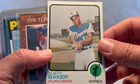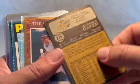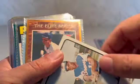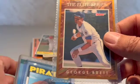But not here. Dusty Baker, second year card. He, of course, just retired from managing, and I believe he'll be one day thrown into the Hall of Fame. So, quite happy to get a second-year card. First card all by himself, I believe.